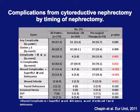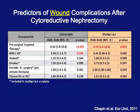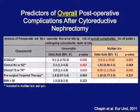So what we noted was, much to our relief, that patients who had presurgical therapy did not have more complications than patients who had upfront surgery. And they also did not have more severe complications. However, they were more likely to have late complications. They were more likely to have more than one complication if they had a complication. And they were more likely to have wound complications related to the targeted therapy impacting wound healing. And that's shown here in a multivariate analysis looking at all these different factors which predict for poor wound healing. The only factor that was significant was presurgical therapy. So we acknowledge that patients who get this form of therapy before surgery do have a higher incidence of wound complications, but they don't have a higher risk of overall complications.